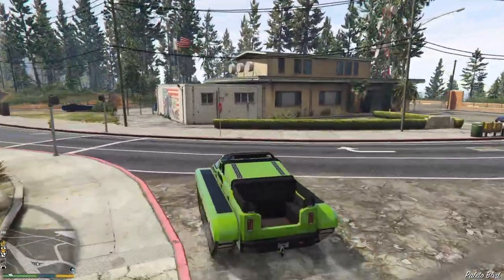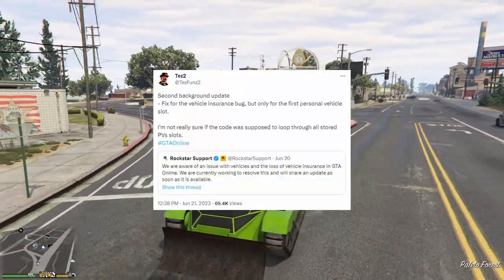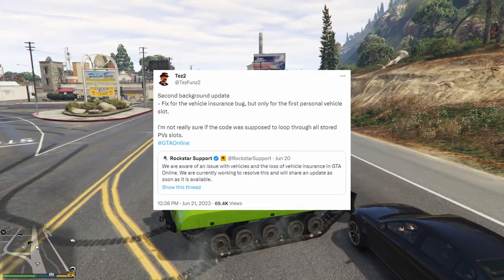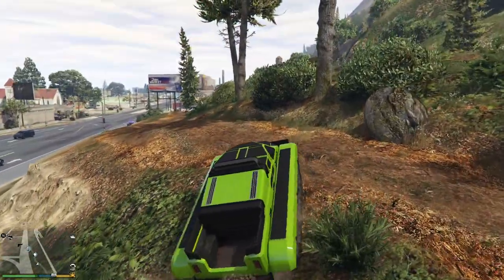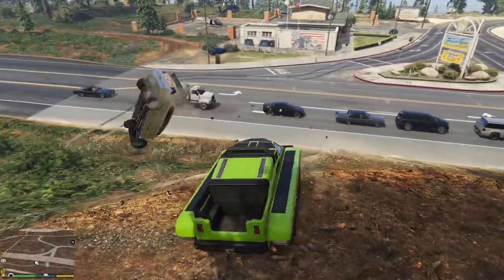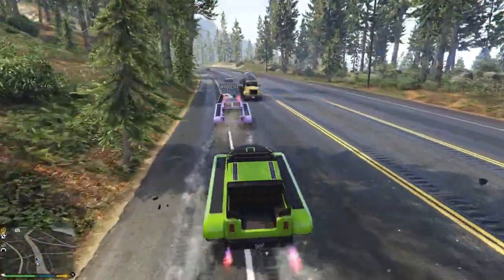Go check Tez out. Very reliable source for GTA. He tweeted out today, second background update for the day. Fix for the vehicle insurance bug, but only for the first personal vehicle slot. So he's talking about the first slot in the garage has been fixed. Now somebody said in the replies that their first vehicles in the garages were the ones that were missing the insurance in the first place.